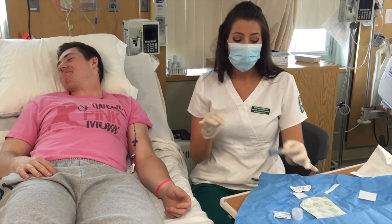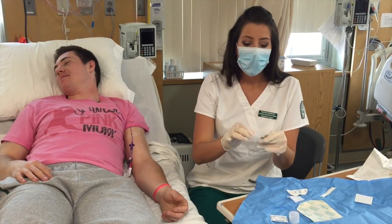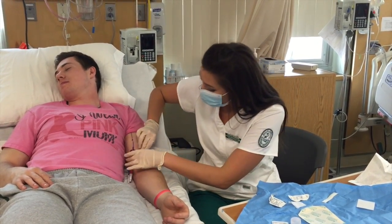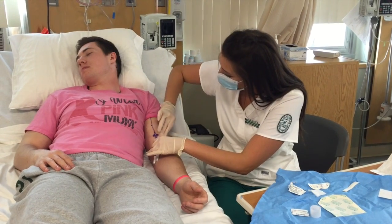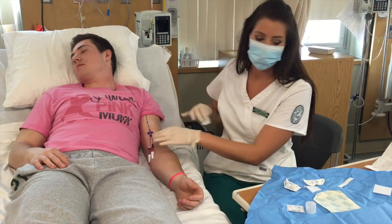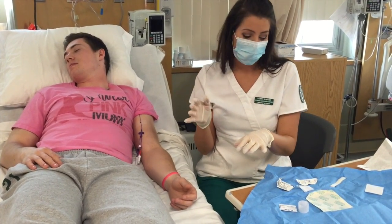When that's dry, you also have some skin prep to use around the skin. The skin prep is used under the tegaderm, which helps it stay on. And you can put that wherever the tegaderm is going to go. Let that set for a little bit.